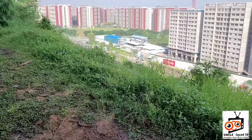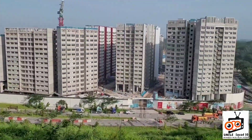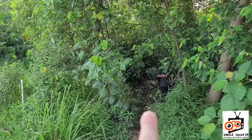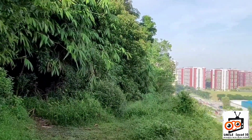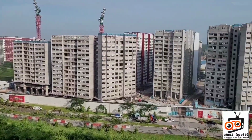Ta-da! And there you go! We have come out to civilization. As you can see, I just came out from this small opening over here. It seems that the trail continues over there. So there you go, in its full glory. Beautiful.